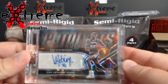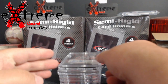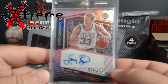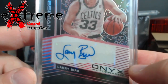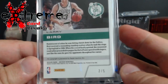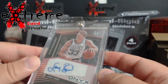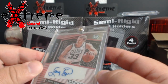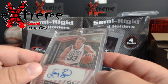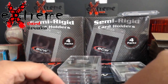Spectra Catalyst, David Robinson again. Look, cut off going across the sticker. This is a really cool one. Out of 5, Larry Bird Obsidian. Obsidian is just not one of those products you really want to grade at all. They're very hard on surfaces and stuff like that, just the way they're manufactured. But being out of 5, Larry Bird, pretty cool. I don't think this is probably more than a $150 card, even though it's out of five. Just thinking off of the Mojo Prism being like 150 in PSA 9, and that was out of 25, and this is still raw, of course. I do think I might end up sending that in eventually to be graded if I still have it after a while.